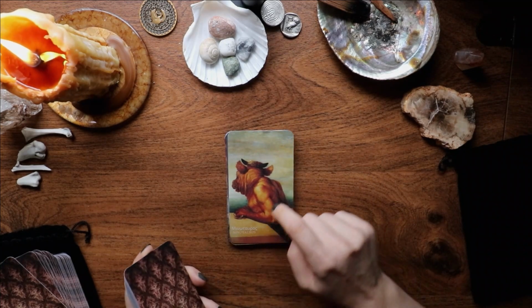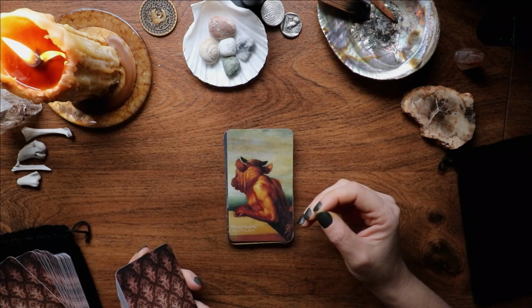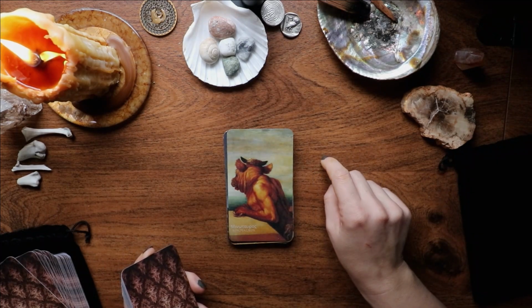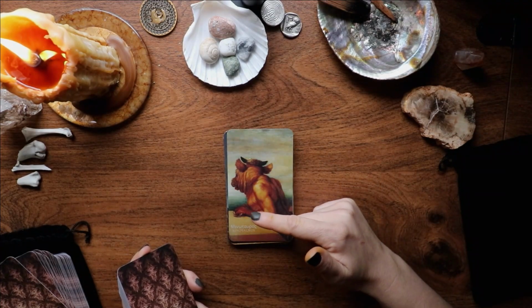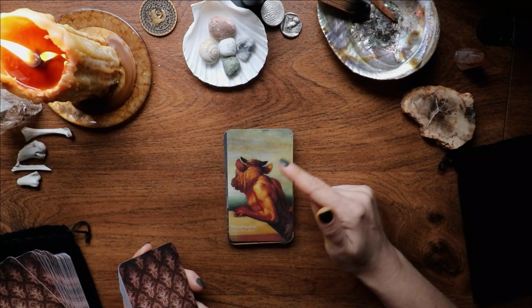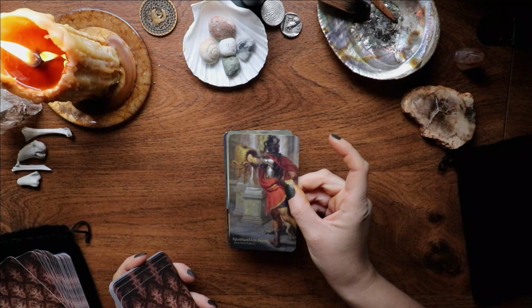But yeah, I like it in a reading when the Minotaur comes up. This is a very monster at the center of the labyrinth, right? So this is the nugget of the shadow self that we're working with in trying to integrate when we're doing shadow work. So I like that he's there.